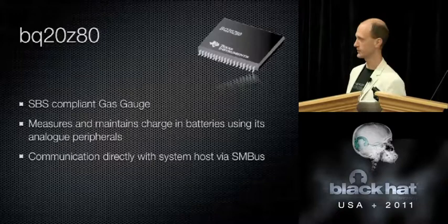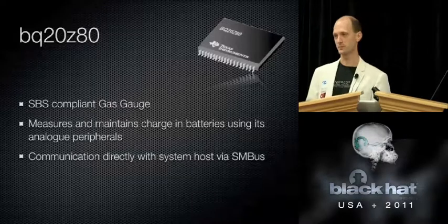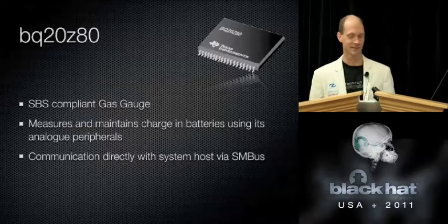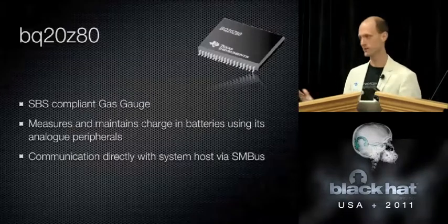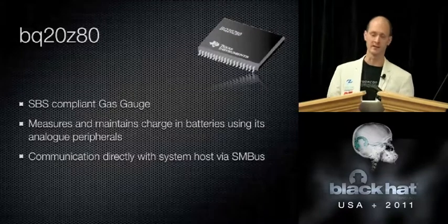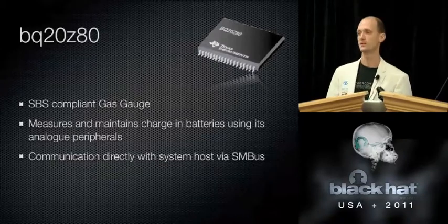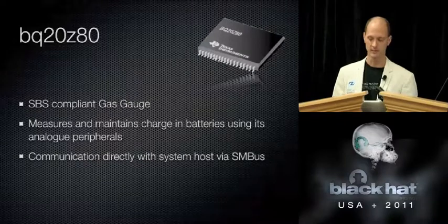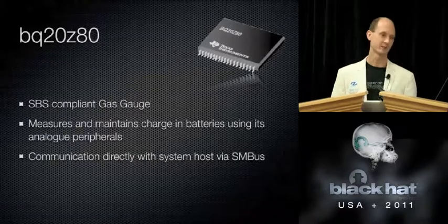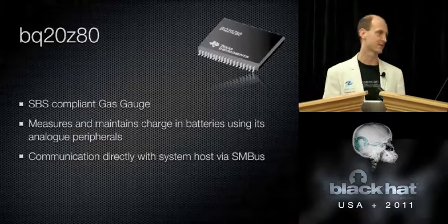And here's the main chip, BQ20Z80. It's what they call an SBS, Smart Battery Specification compliant gas gauge. This threw me off for a while, because with gas gauge I think about my car or something. But that's what they call it because it measures power. It's like the main brain. Its job is to measure how much charge is in the battery, keep track of that, and figure out how long it will take to discharge, that sort of stuff. And this is the thing that you can talk to directly. You don't need wires, you don't need to mess with it in hardware. While the computer is running, you can communicate with this chip from the OS.